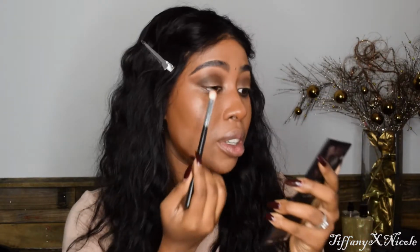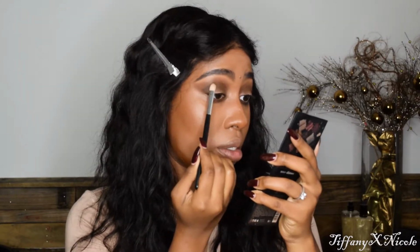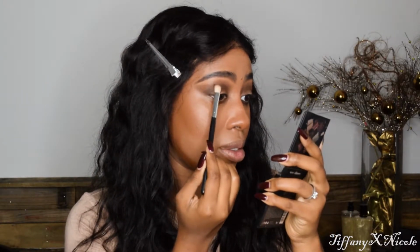All right, so now I'm going to go into the Huda Beauty Smoky Obsessions palette, and I am obsessed with this palette. Using the same brush, I'm going to go into the darker brown shade here, just building up the outer V of the eye with the brown.